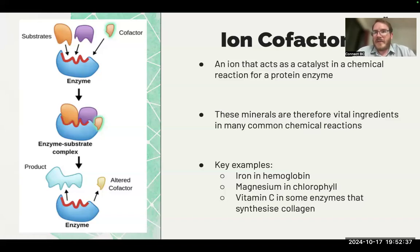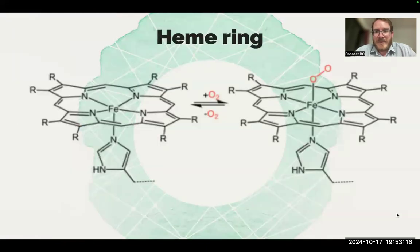And so ion cofactors are really important because they basically need to be present in order for some chemical reactions to happen. If we're deficient, if we don't have that ion cofactor, that vitamin or mineral, that part of the body might not be able to do its job anymore. And so some good examples of ion cofactors are iron in hemoglobin, which helps us with oxygen, magnesium in chlorophyll for plants, and also vitamin C, as we mentioned before, because it's required as a cofactor to synthesize collagen, our structural makeup in terms of flesh and tissue. So yeah, they help us to participate in reactions so the body can do the job that it needs to do.